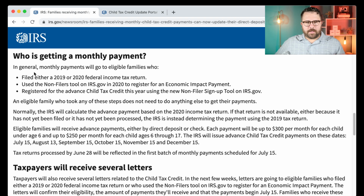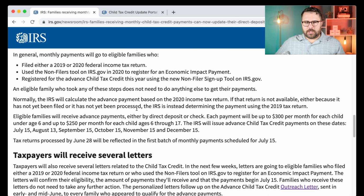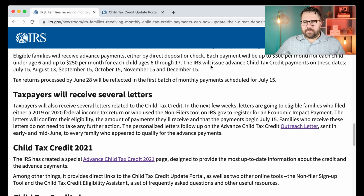Who's getting a payment? We've covered this before in several videos here on the channel. Here's the calendar that we've talked about for the payments as well. July 15th, August 13th, September 15th, October 15th, November 15th, December 15th. Okay. It says tax returns processed by June 28th will be reflected in the first batch of monthly payments scheduled for July 15th.